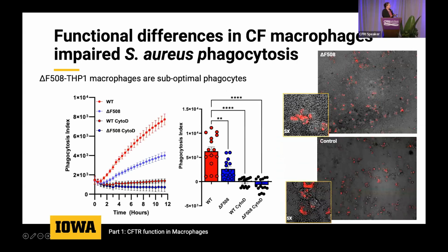We also looked at phagocytosis. We did this using a pHrodo assay, so this fluoresces red upon acidification, and we monitored this over time. And again, the wild types are always in red, the CFs are in blue. What you can see is that there is impaired phagocytosis in the CF macrophages compared to the wild types over time. This is summarized in the graph here, and we use cytochalasin D here to maximize this process. And again, on the right-hand side, this is just a visualization of it. We have our delta F508s on the top and our controls on the bottom. You can see the red signals we're getting from the acidification of the pHrodo. But what I hope you can appreciate here is the significant bacteria, which is kind of the grainy background you can see here, compared to the bacteria quantity that is in our wild types. So you can see a significant increase in the existing bacteria, indicating a failure of phagocytosis in the delta F508 mutants.